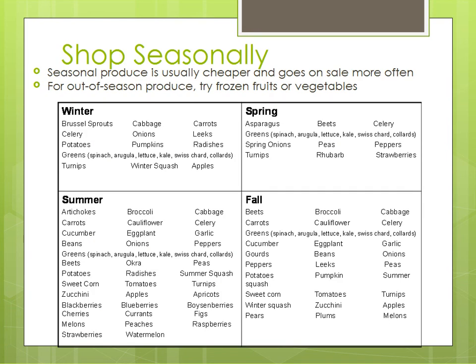You also want to shop seasonally. Seasonal produce is usually cheaper, and it also goes on sale more often. For out-of-season produce, try frozen fruits or vegetables, which are just as nutritious but cost less.